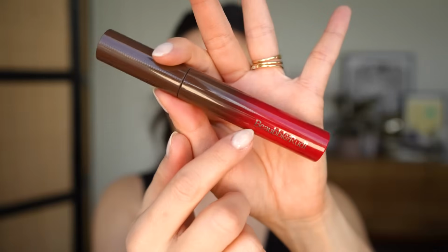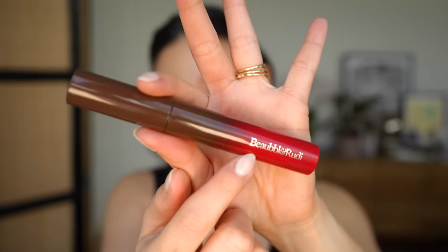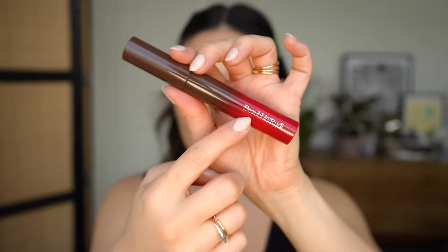And it's so good. I've used it maybe 1 or 2 times just over the weekend. It's a tubing mascara that actually holds a curl and creates a wispy, fluttery lash. I'm just so happy about this. I also didn't know how you pronounce Buble. I thought it was Bobble or Bubble, but it's Beauty and Bubble, so it's Buble x Rudy.